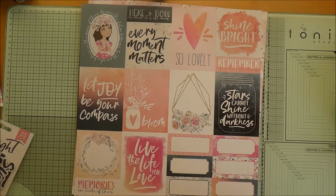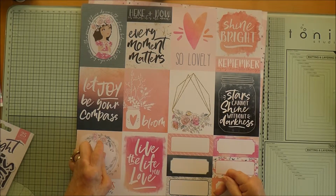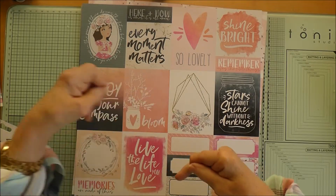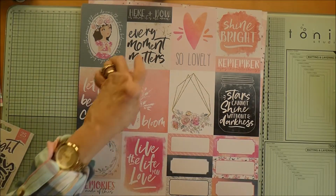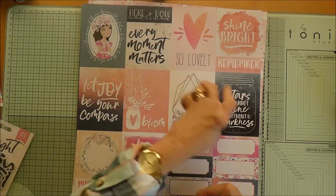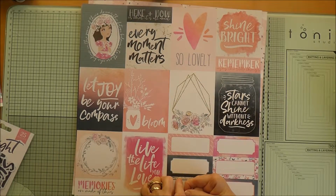They're just constantly taking pictures and being sent pictures by my daughter. So I'm putting together a lovely album with lots of slotting pages, and so I need lots of 3x4 cards. And these will be beautiful to go in that album.